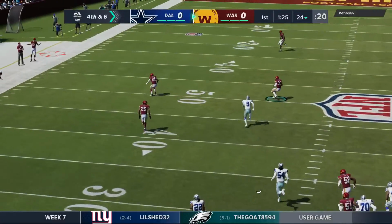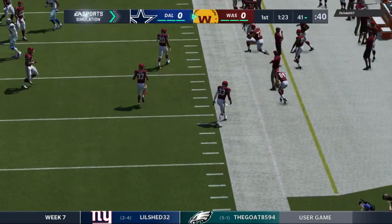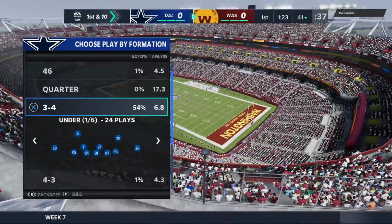They'll get off a fairly short kick here as this is toward the sideline. And the punt goes out of bounds. Where will they put it? They'll put it just inside the 45-yard line. At their own 41-yard line.